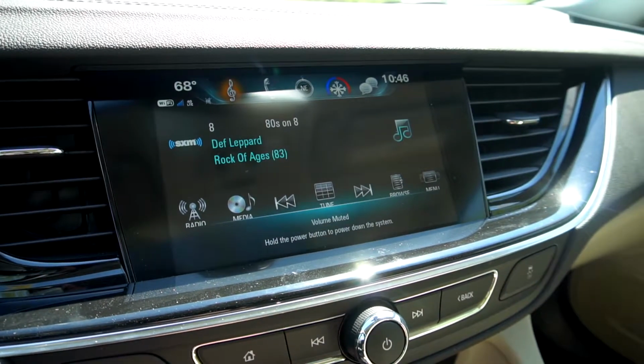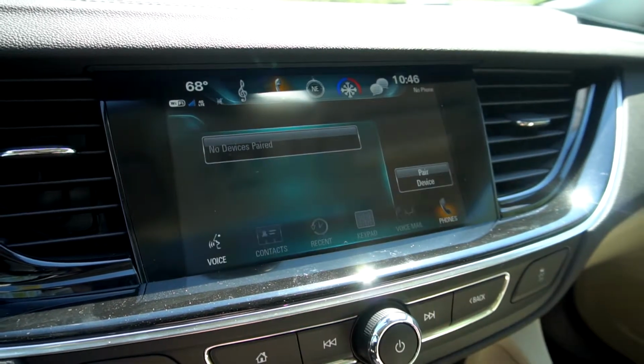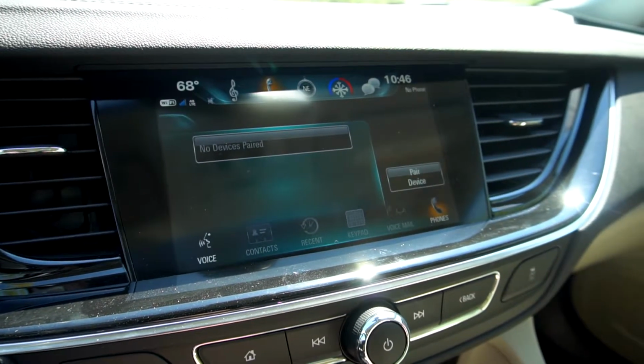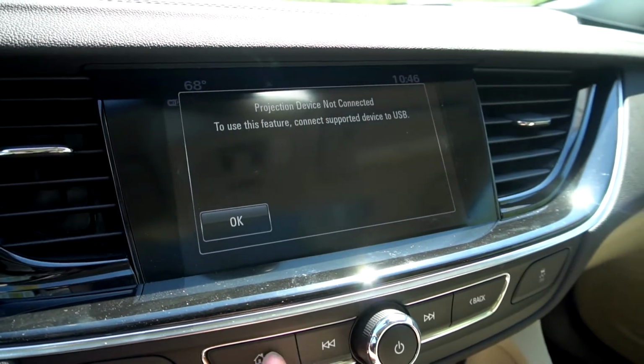The Regal Tour X has the Buick infotainment system with navigation and an 8-inch diagonal color touchscreen with 8-speaker Bose premium sound system and is compatible with Android Auto and Apple CarPlay.